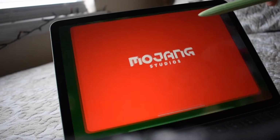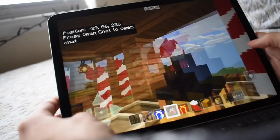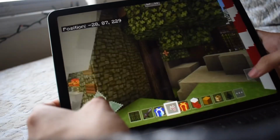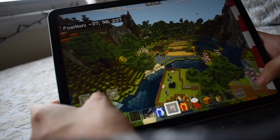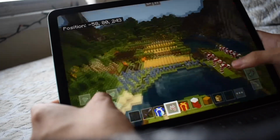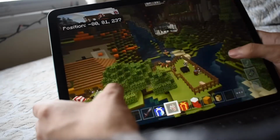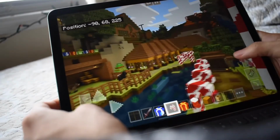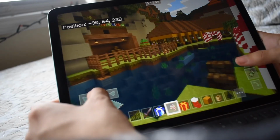Then Minecraft, it's one of my favorite games on here. I don't play many games on my iPad, but Minecraft is one of the ones that I play a lot. And I love the mobile version because it's so much easier to do mods and stuff. So yeah, here's just a glimpse at my town, or my area, I guess. I did put some Christmas decorations up. And yeah, that's my house.